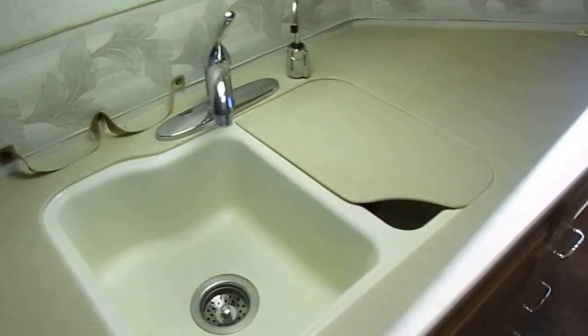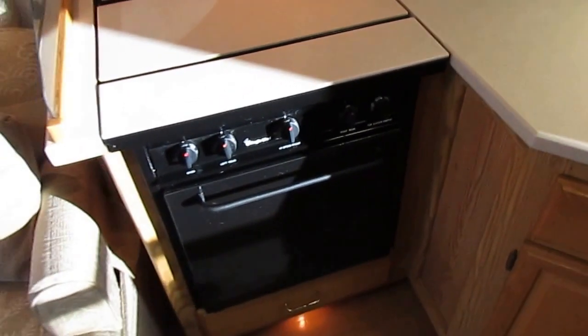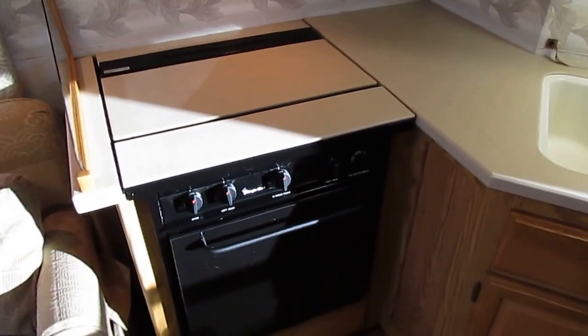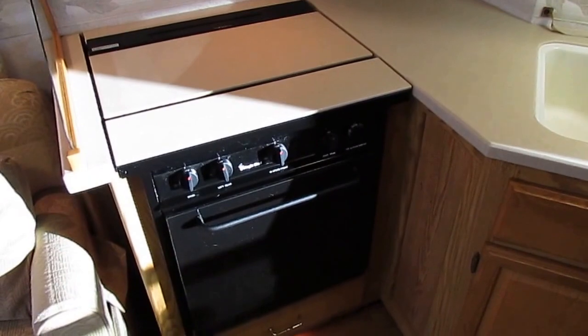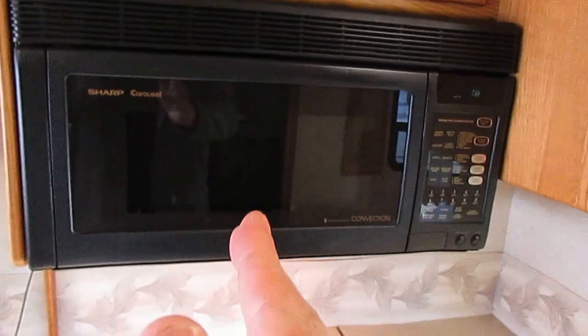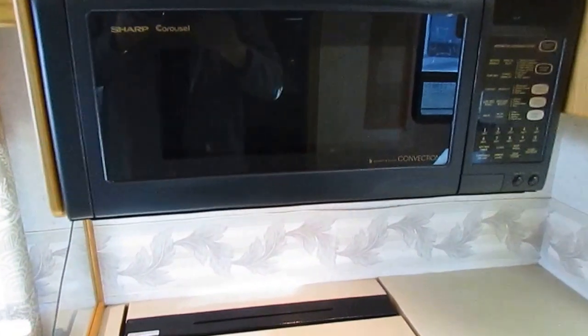You've got solid surface Corian countertops here in the kitchen. Nice big residential style sink. You've got 2 ovens, and I like this, folks, because mine didn't have this, my Winnebago, so I actually had to buy a convection oven to have this because we do a lot of cooking. And those 2 ovens are lifesavers. This right here is a microwave convection oven. And down here you've got your propane oven, so you can cook in this one if you just want to cook some biscuits or something quick.